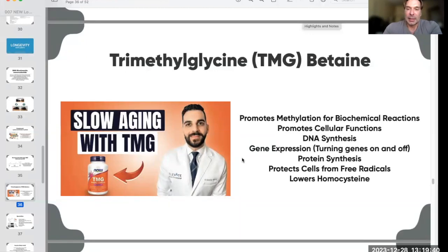And it also has cellular protection, helps with DNA synthesis. Also with protein synthesis, pretty good actually for muscle growth. That's why it's been around in the fitness and bodybuilding scene for quite some time. But recently they added it to our longevity supplements, because this TMG with NMN or NR helps because you have the methylation to make sure that the body can absorb everything.